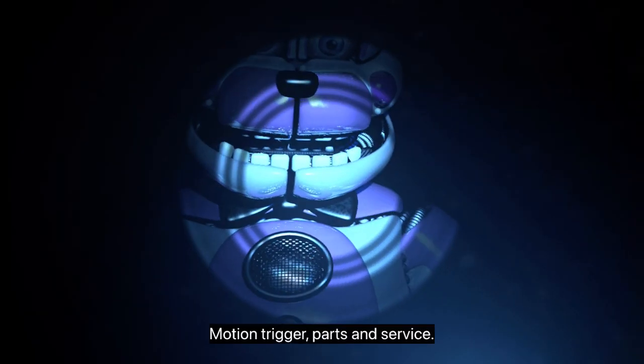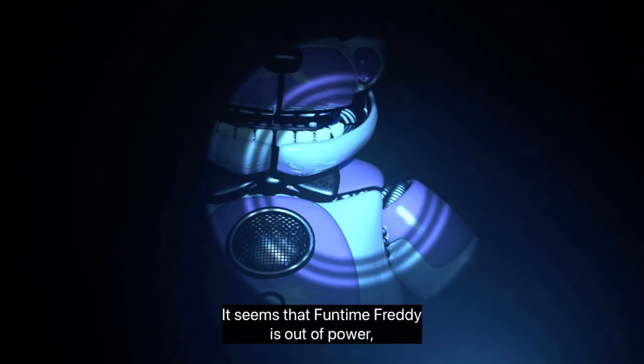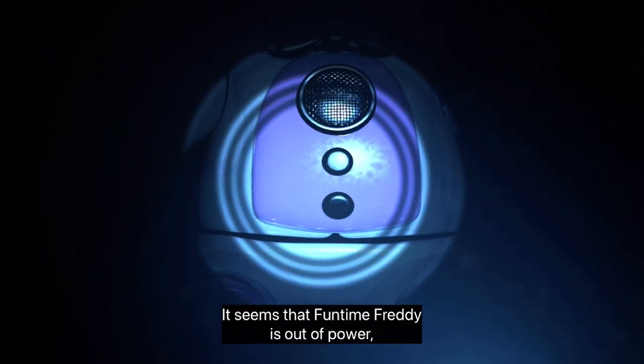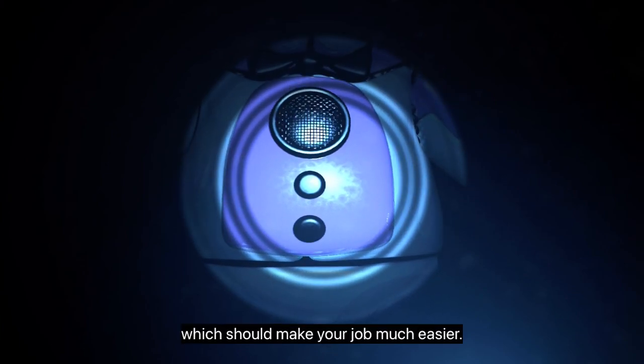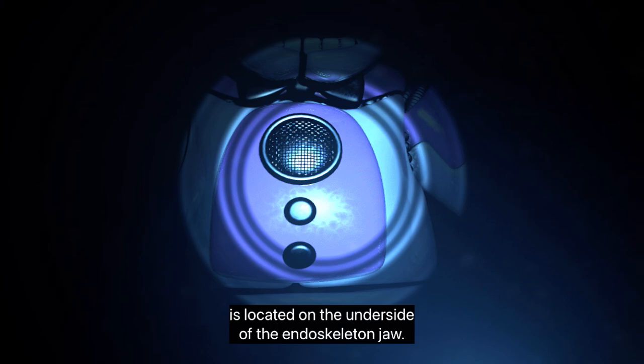Motion trigger, parts and service. Great job reaching parts and service. It seems that Funtime Freddy is out of power, which should make your job much easier. The release switch for the chest cavity is located on the underside of the endoskeleton jaw.